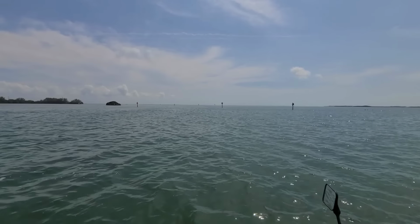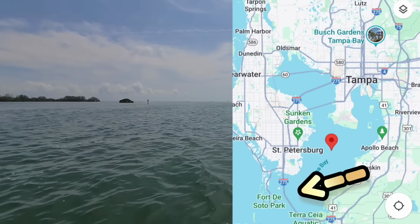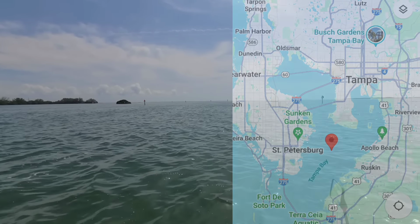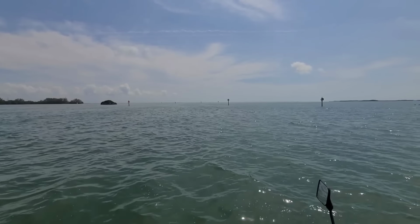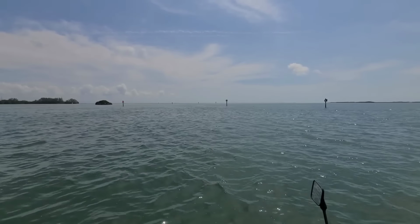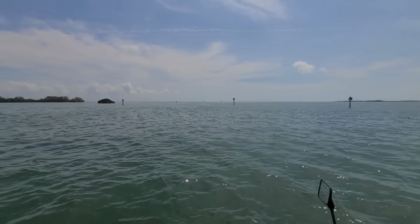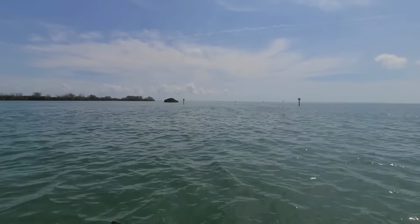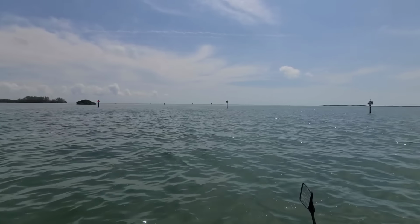So we are coming into Tampa Bay proper to cross over the big entrance into Tampa Bay. I will show you as I'm doing this. So folks that aren't familiar with how big Tampa Bay is, you'll get an idea. This won't really do it justice. You've got to be here, but this is one of the biggies to consider. One of the minor biggies.